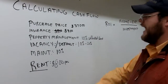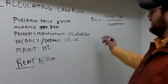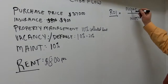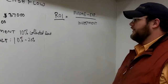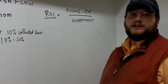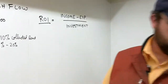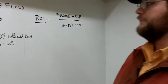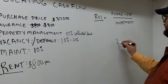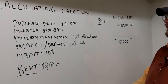All right. So this is everything we have to calculate what your return on investment is going to be. Your return on investment is pretty simple. It's your income minus all your expenses divided by your total investment. And this obviously changes year after year because your investment gets paid back. And we're going to go ahead and calculate this. So we already know what our total investment is going to be, which is $37,000. So we just have to figure out the rest of this.